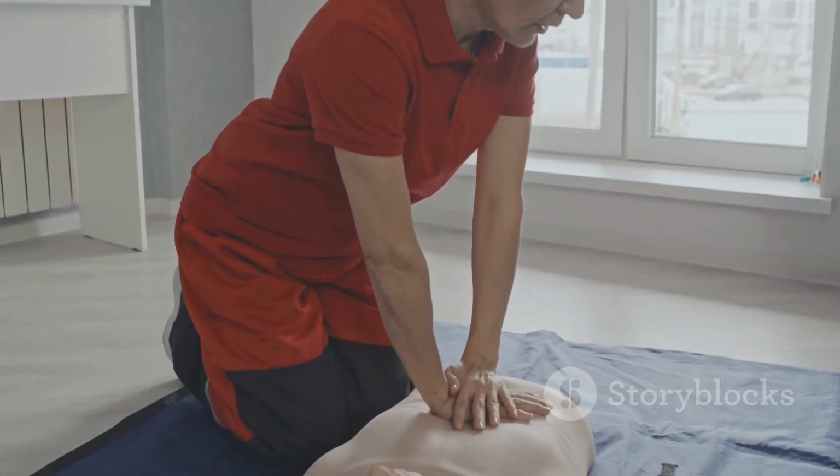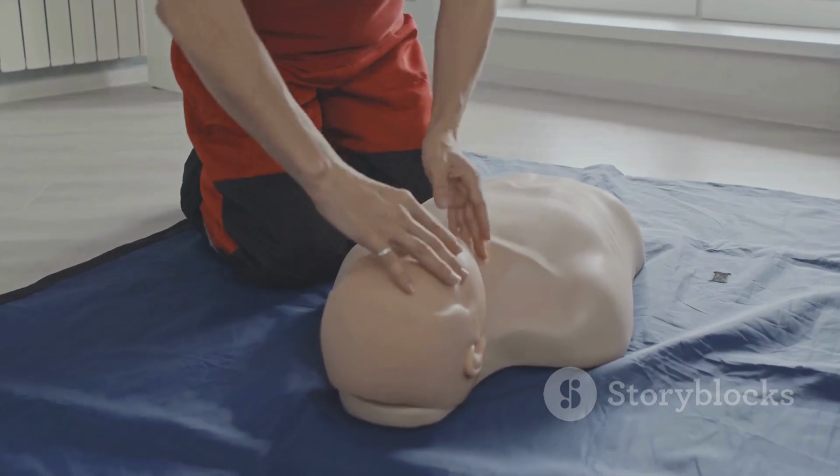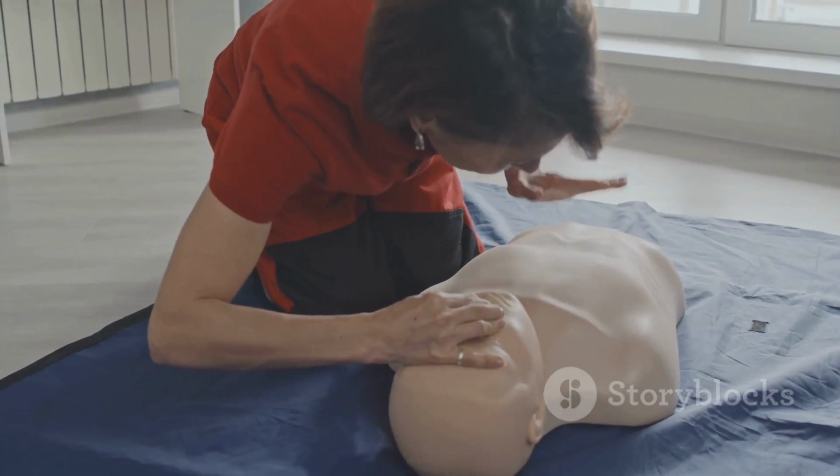Remember, the Heimlich Maneuver is simple to perform, yet it could make the difference between life and death in a choking emergency. So, arm yourself with this knowledge because you never know when you might need it to save a life.